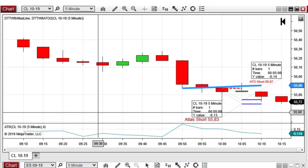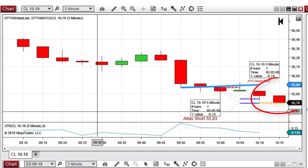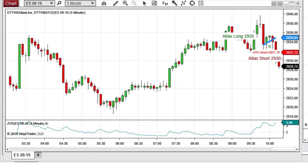We reached the profit target for the at the open 2 here at 55.74 for a 13-tick profit, and we're now waiting for the Atlas line profit target to be reached at 55.70. And there we go, another 13 ticks for a total of 26 ticks in crude oil. Each tick is worth $10 per contract, so if you only trade one contract, 26 ticks would mean $260.